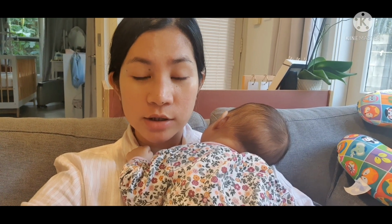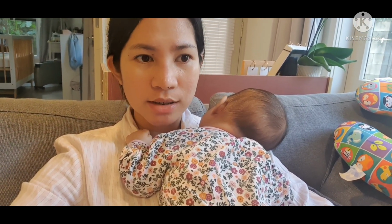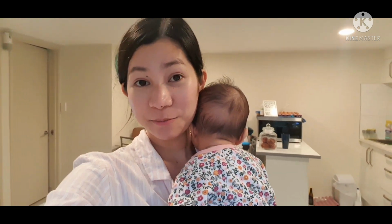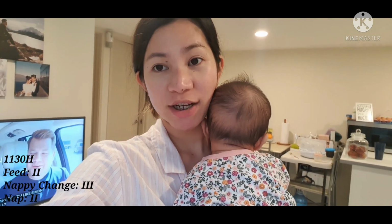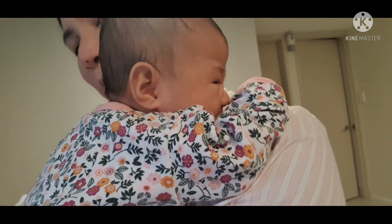She doesn't really want me to put her down, so I'll just be in this position until she wakes up. So that's gonna be an hour or so, hopefully. I don't really mind. Time check, it's already 11:30. And my baby just woke up, and I also changed her nappy. Now she's a little bit happy.